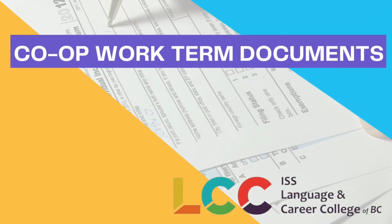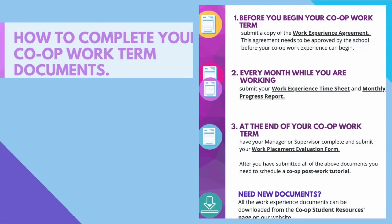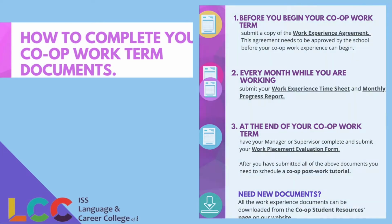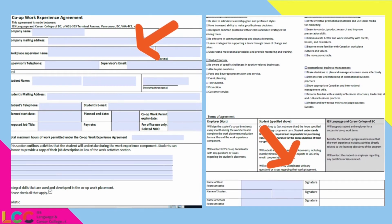Great! So let's talk now about how to complete your co-op work term documents. First of all, you need your work experience agreement. Before you begin your co-op work term, submit a copy of the work experience agreement. This agreement needs to be approved by the coordinator before your co-op work experience can begin. Make sure to not leave any section unanswered.